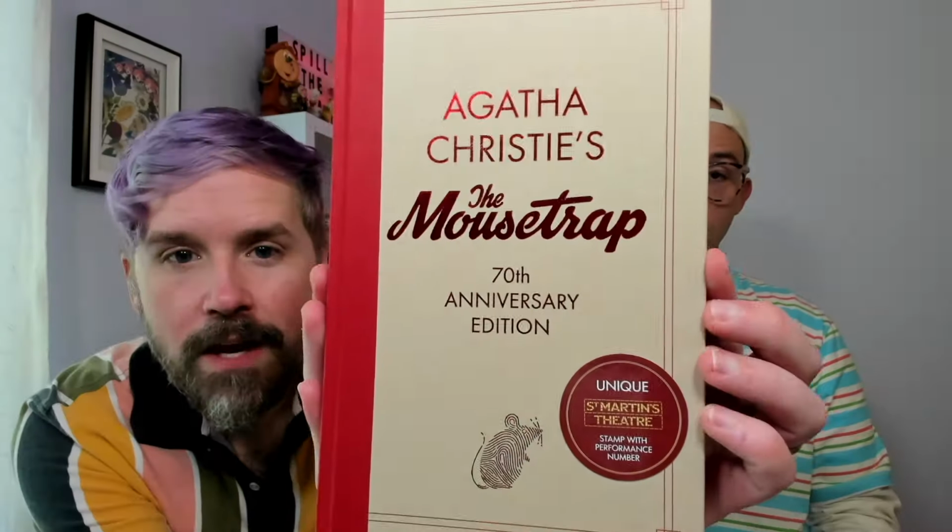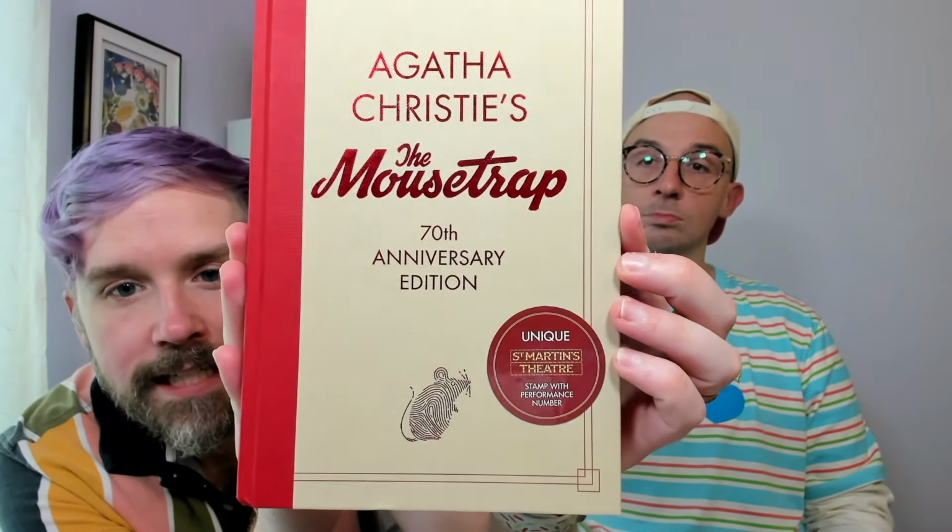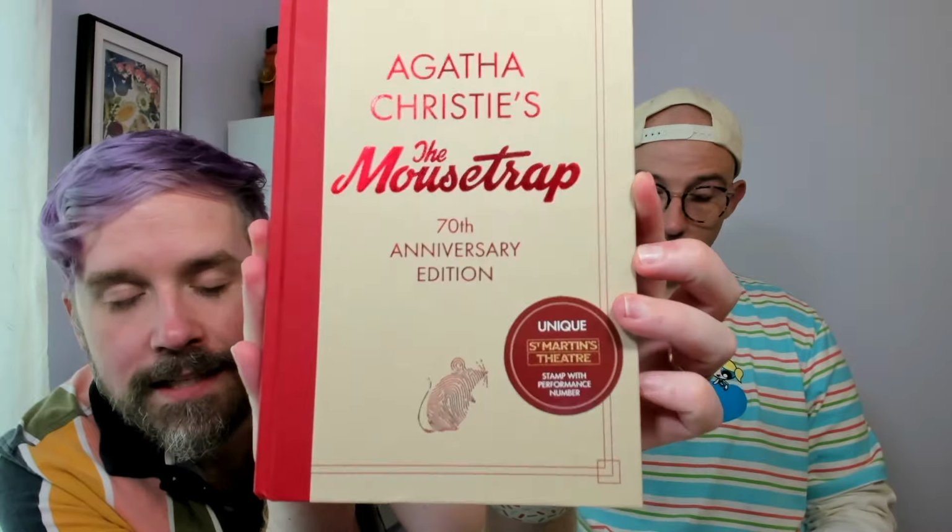The last thing that we picked up was a script of the show, but it is exclusive only to the theater that it plays in. So here's the front of it. You got Agatha Christie's The Mousetrap. This was their 70th anniversary edition, and you'll see it is unique to the St. Martin's Theater. And they stamped it, if you saw what it said.